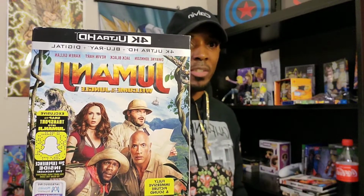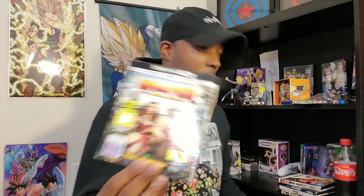Very good release when you want a reference quality to bring that color out. Good film to pick up. This one was a sleeper to me, Jumanji, Welcome to the Jungle. I didn't know how good it was gonna be, but it turned out to be actually pretty good. Here comes a guilty pleasure, Smurfs. Very good quality 4K transfer on this one. If you ain't got it, go ahead and pick it up.